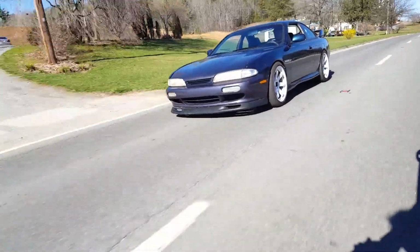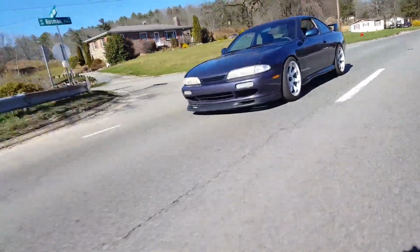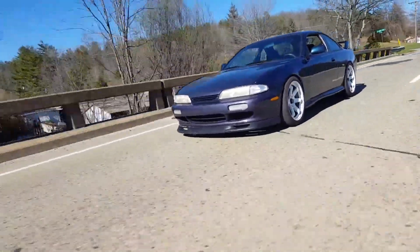On stock suspension, the car had horrible ride height. It floated everywhere just like an old muscle car. But the coilovers and the Z-brakes have really helped the car feel like a sports car, but it doesn't help the ride quality at all.